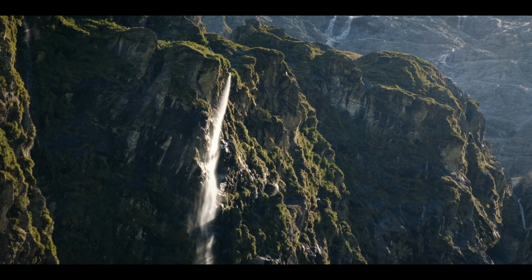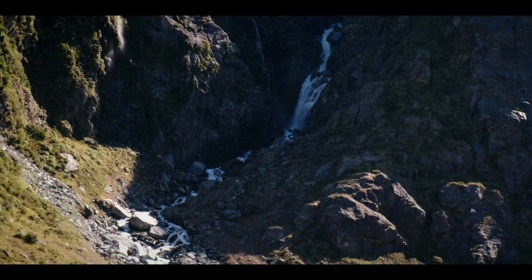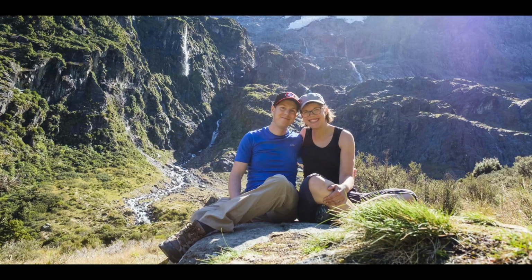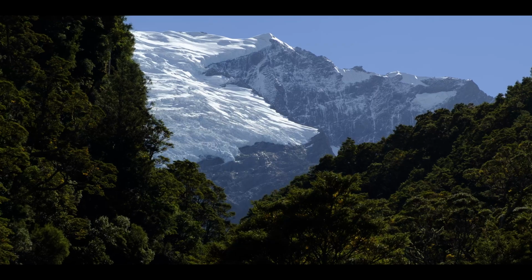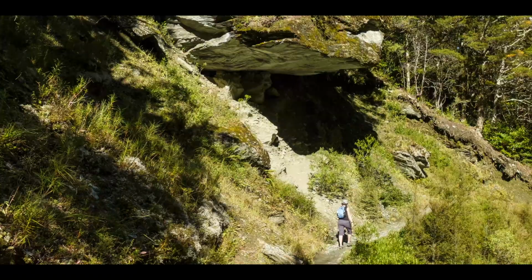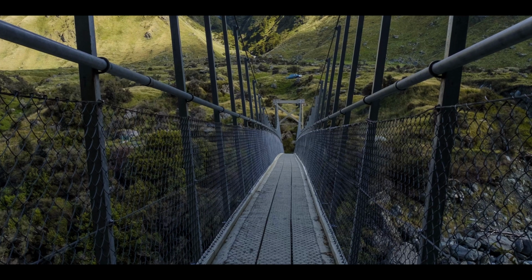The end point of this hike, with waterfalls cascading down from the Rob Roy Glacier on the shoulders of Mount Aspiring, was as dramatic as anything we'd seen over the last few weeks. It was a perfect way to end our time on the South Island.